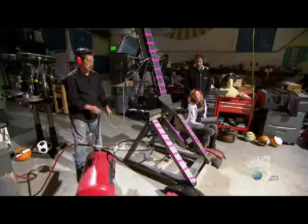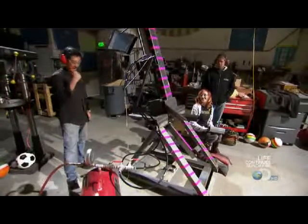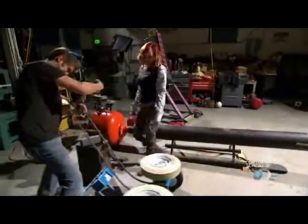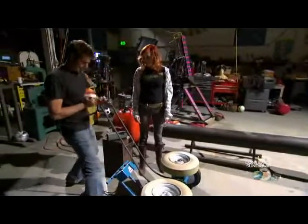Wow. That was a good kick. How fast did it go? 58 miles an hour. Boom! Nice. We're in the ballpark. The kicking robot was great. It was consistent within 3 miles per hour. Now, moving on to the ball chucker, which is actually made to chuck balls, so hopefully this will be consistent. All right, we're ready to go.